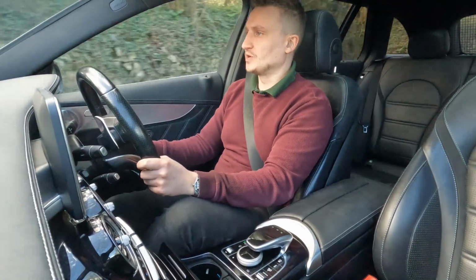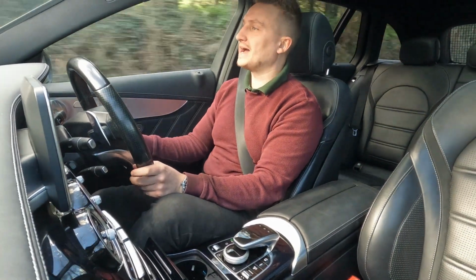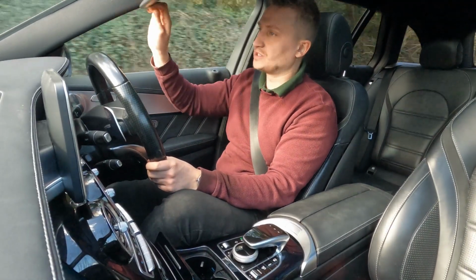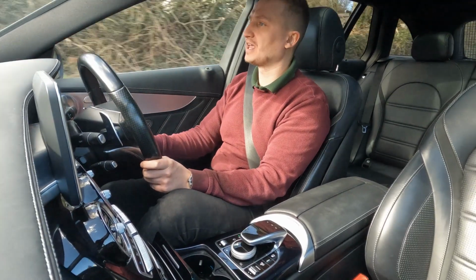So it's one of those things where it's done now, it'll be sorted, I'm sure. And as a whole, Mercedes are very well known for reliability so I have no further issues with it, but you do just have to bear it in mind if you are looking at getting one.